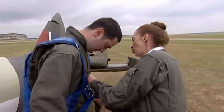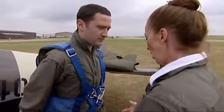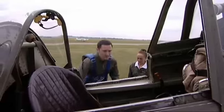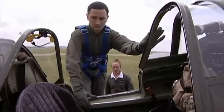Dave is about to take off for his first flight in the Spitfire. But he won't just be a passenger. When the plane is airborne, he will be in full control of this historic aircraft.